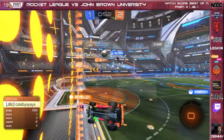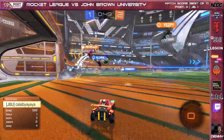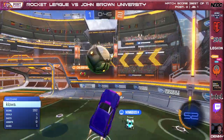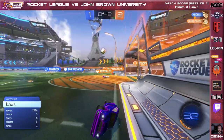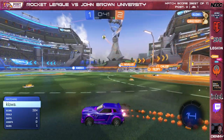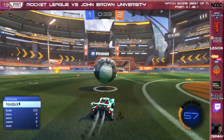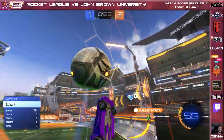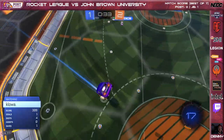This one's going to be down in front. Yesby and Klowa both up. Both are going to whiff. Klowa gets it on the back end somehow. Shoots this one center. Once again, the defense holding strong for John Brown. NiMBiiX going for a little baby musty there on the ground. Nothing doing. Klowa off the ceiling.